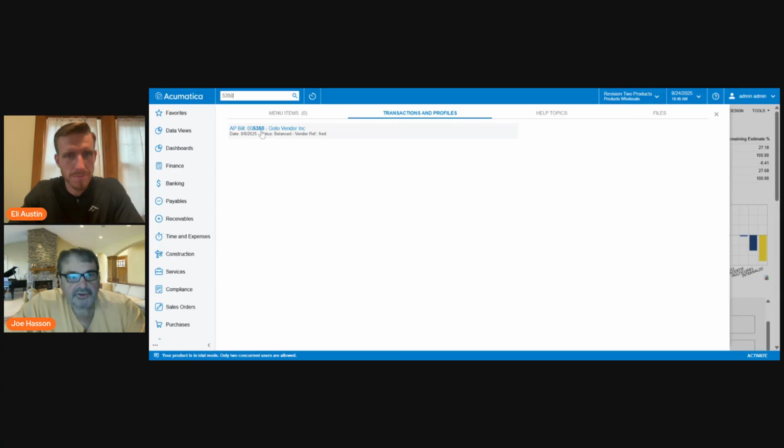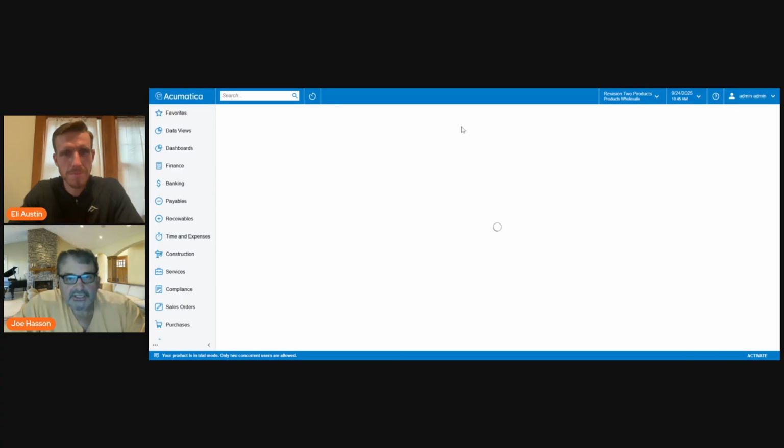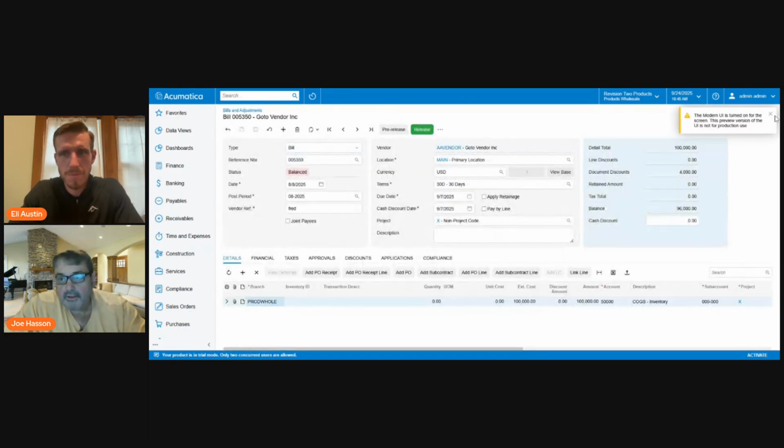And there's 5350. I can actually drill into it and see the actual AP bill that is coming up on the screen. So there's the AP bill. There could be attachments up here. That's beyond the scope of today. The files attached to it could be the bill itself, or other files attached to it. But I wanted to demonstrate this search.